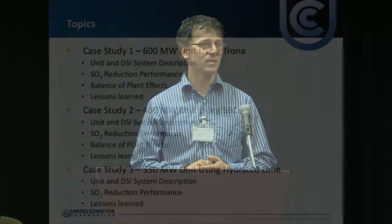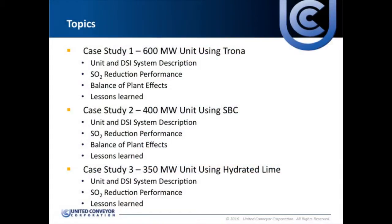So the three case studies I want to talk through are highlighted here, and for each one, I'll talk through a unit and a DSI system description, the SO2 reduction performance for each, balance of plant effects, and lessons learned. The first will be on a 600 megawatt unit using Trona for their sorbent. The second will be on a 400 megawatt unit using sodium bicarbonate, SBC. And the third will be on a 350 megawatt unit using hydrated lime for SO2 removal.